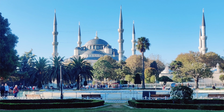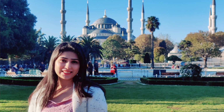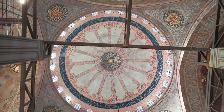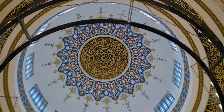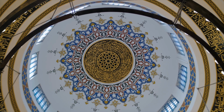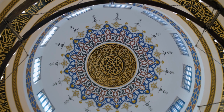So we started our day two in Istanbul by visiting the Sultanahmet Mosque. This mosque is also very popularly known as the Blue Mosque, and it was built in the early 17th century during the rule of Sultan Ahmed I, who is buried within. The interior walls of the Blue Mosque are covered with over 20,000 hand painted blue tiles, which is where the name Blue Mosque comes from.